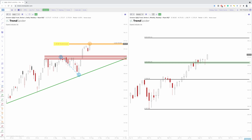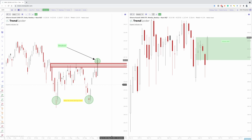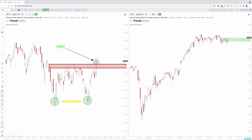Now, going into IWM, one that's been lagging for quite some time, it finally looks like we could get a pretty big move here. And it's been quite the false signals, if you want to call it that, over the last few months. It's looked like we're going to break out, then we don't.